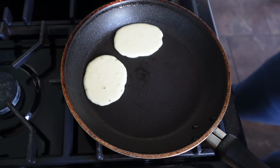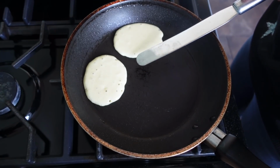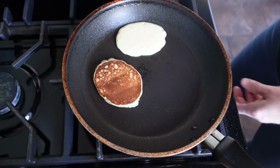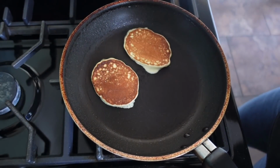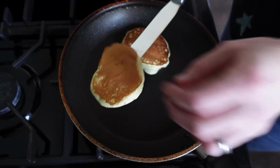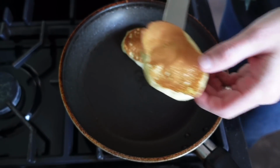Oops. Okay, so based on that, I'm going to say once you flip it over, give it about 30 seconds. I think a minute is a bit too long. Either that or my pan's too hot. I'm going to turn my pan down a bit. Now that we're cooking, I can turn it down. There we go. Perfect. I'd say that was about 20 to 30 seconds on the heat that I've got.